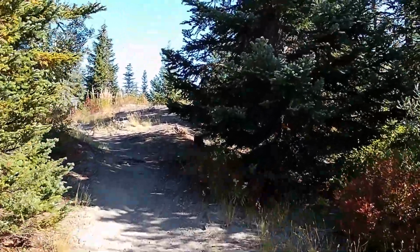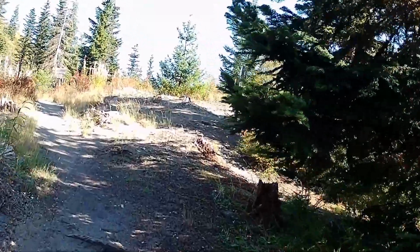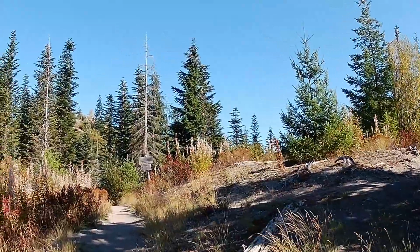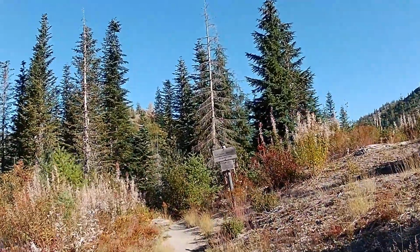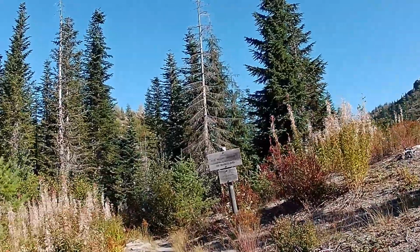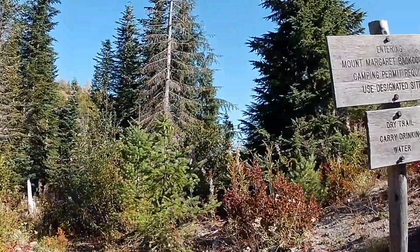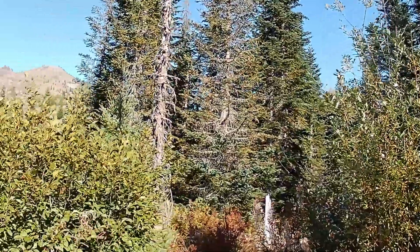Good morning. I got a treat for you today. We are on another trail. We're going to do Mount Margaret via the Boundary Trail. This is an 11 mile hike round trip, and it's located on the north end of Spirit Lake by Mount St. Helens. So let's begin. Follow the journey with me. Enjoy.